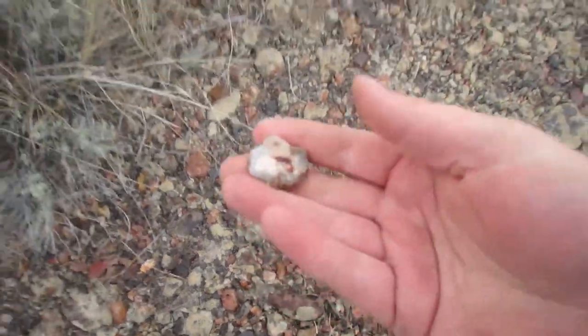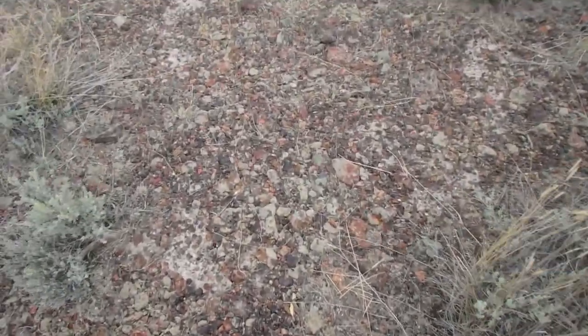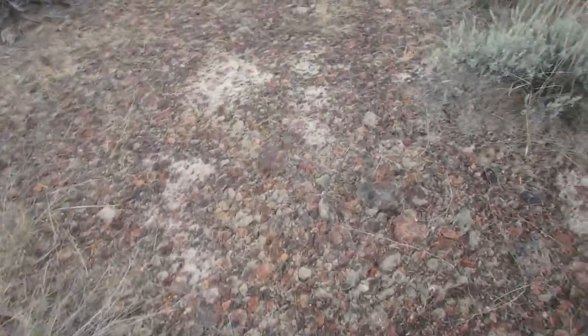Wind has eased up, so as you can tell, I'm picking up a lot of material. A lot of stuff to go into the tumbler. And as you can tell, very close to the road.